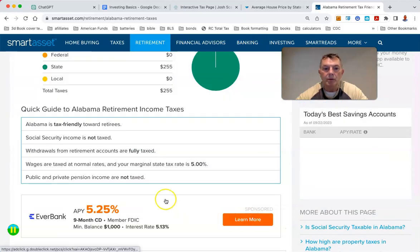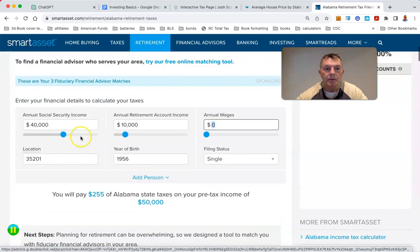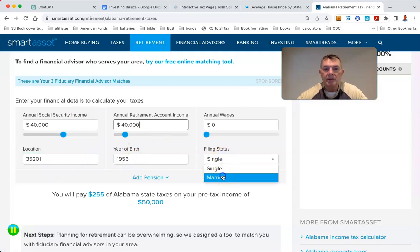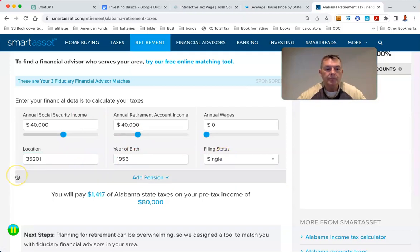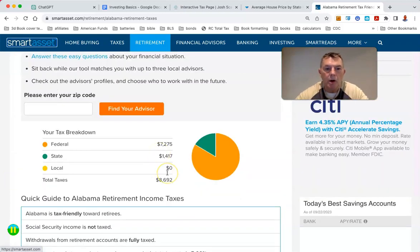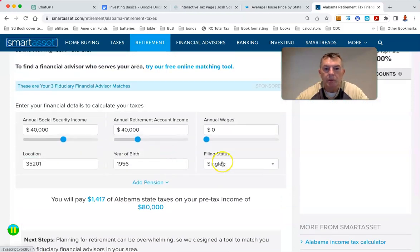So now what we want to do is do it for married people. All right, so we're going to go, there you go, $40,000 of Social Security, $40,000 retirement income for married people. We'll say we're married now. That's $80,000 a year. And we pay $1,400 of state tax. How much do we pay to the feds? $7,200. Whoa!